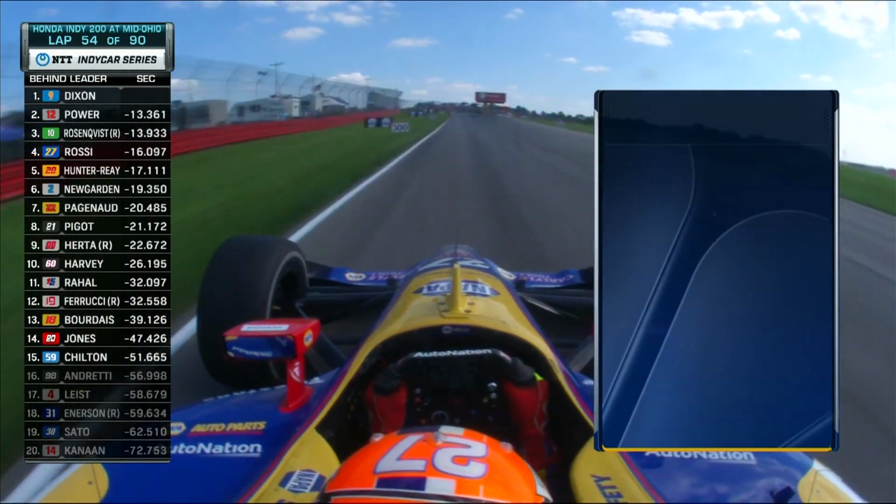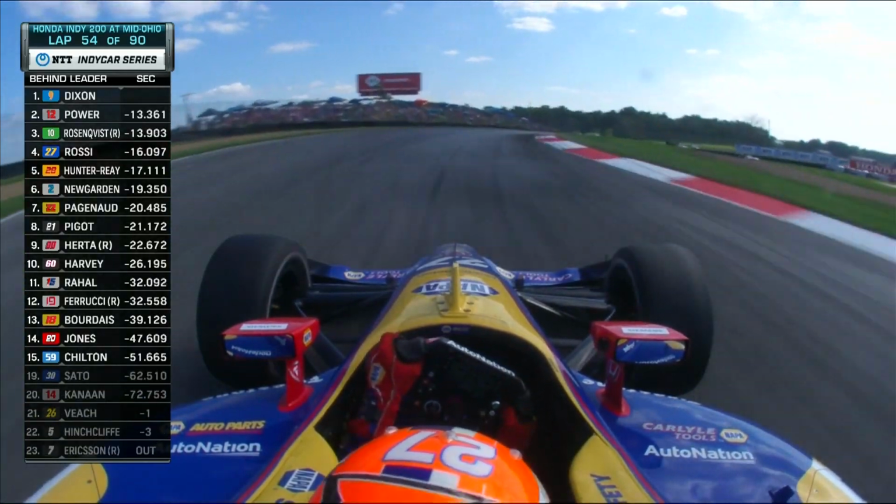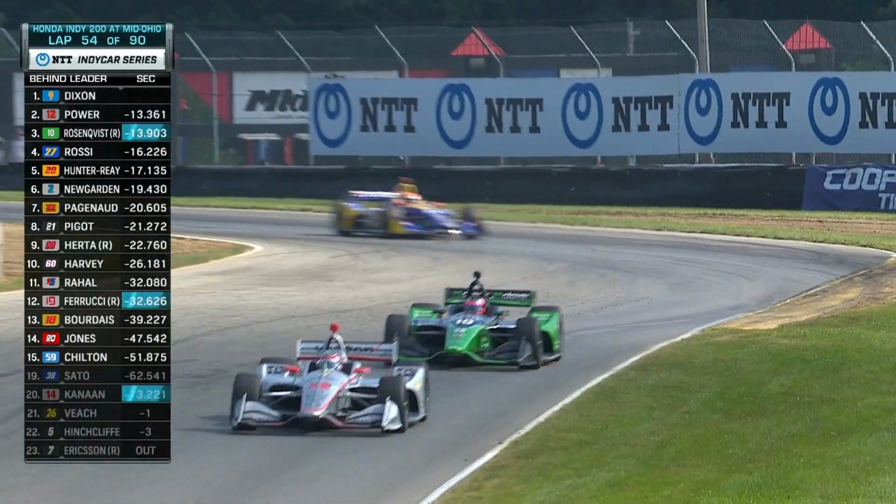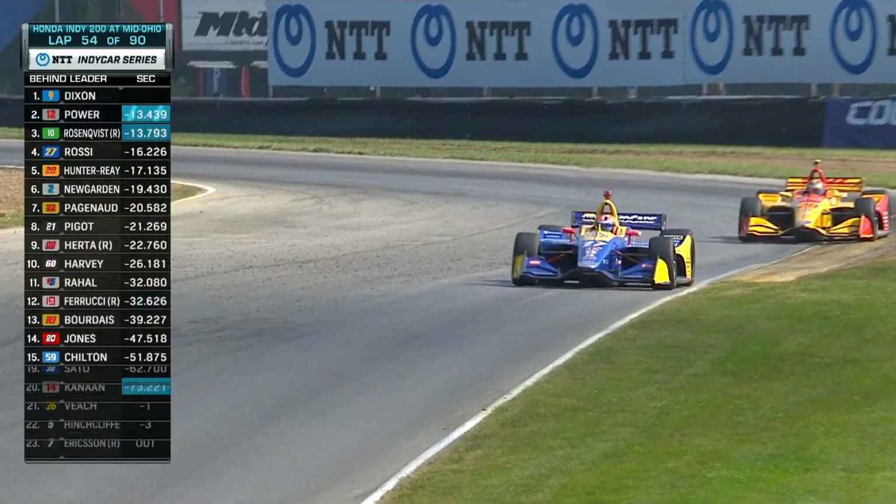But I think what's interesting now is Rossi was the big domino. He was the guy we were waiting to see what happened. So what's going to happen? Who's the next guy everybody wants? Colton Herta, 19 years old.